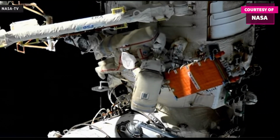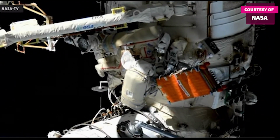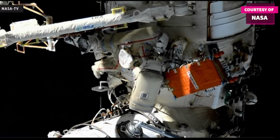The cause of the leak is still unknown, but it could have been due to a micrometeorite impact or some other damage to the radiator. It was the third coolant leak that the Russians had experienced in less than a year, after similar incidents with a Soyuz spacecraft and a Progress cargo ship.